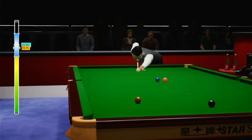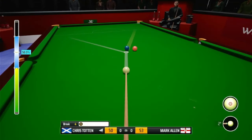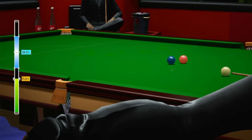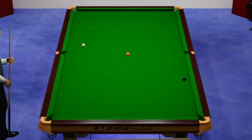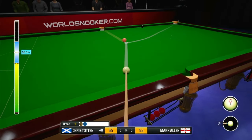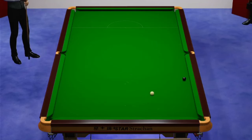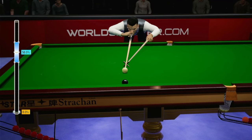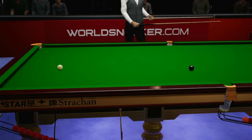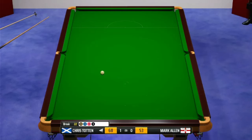Not an easy one, but a half chance. Beautiful pot. Four. Now, can he drop this into the right corner? Tremendous shot. Really impressive cueing. Nine. Just this pot required to win the frame. Fifteen. Impressive shot with the rest. 22. And the first frame, Chris Totten. And that is the frame.